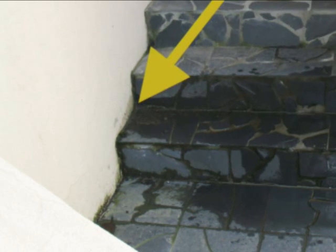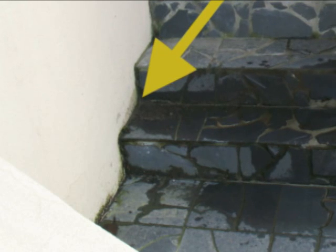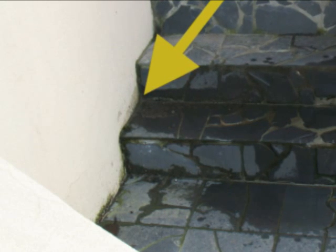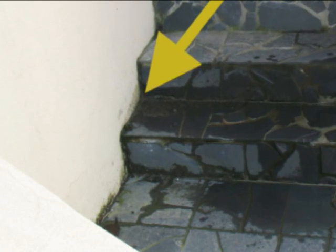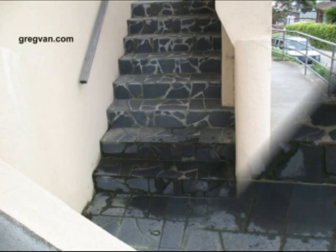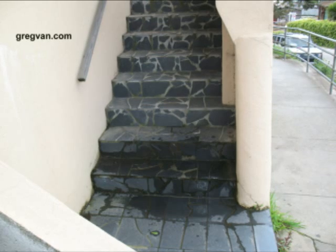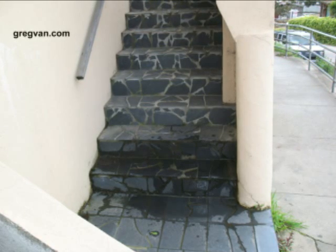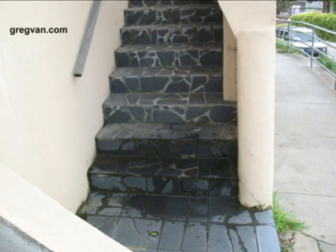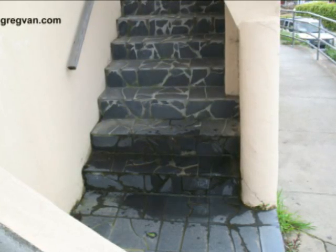So if you're dealing with a situation exactly like this, where you have a stairway and a retaining wall, don't discount the retaining wall as a source of water. Now, with that said, we can go to what I would think the real problem is, even though I did not take a picture of it, and I should have. I was more concerned about this water puddle than, of course, the original problem.